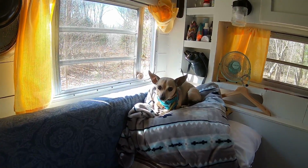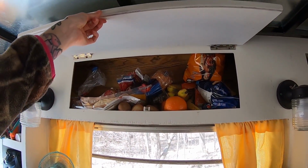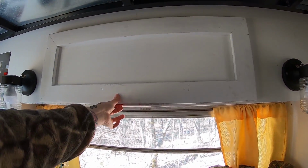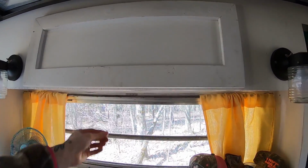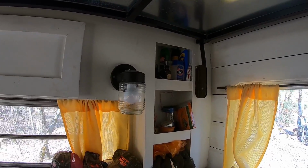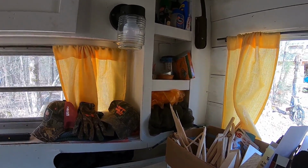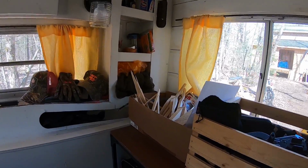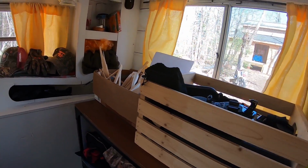Tila likes to lay in the sun. We just installed these cabinet doors to kind of hide some of the clutter, and a little pantry here where we keep all our snacks. A little corner where we keep all of our bug repellent, which we're going to need very soon. Bug nets and ponchos and stuff like that. Also in this corner, we keep all of our wood, kindling, and scraps for the wood stove and our electronics.